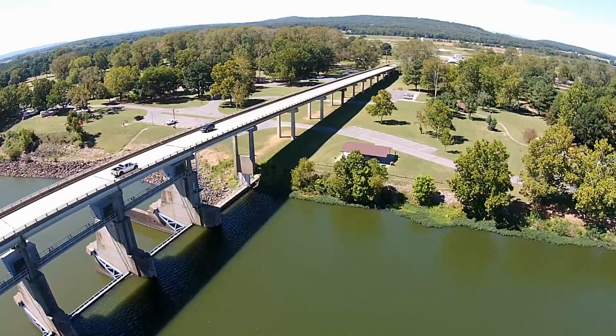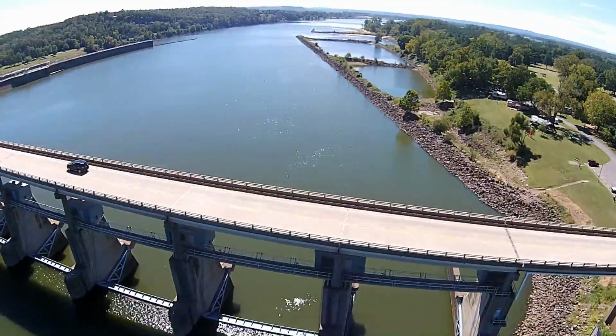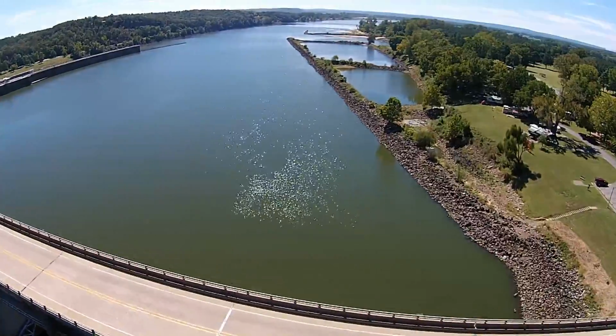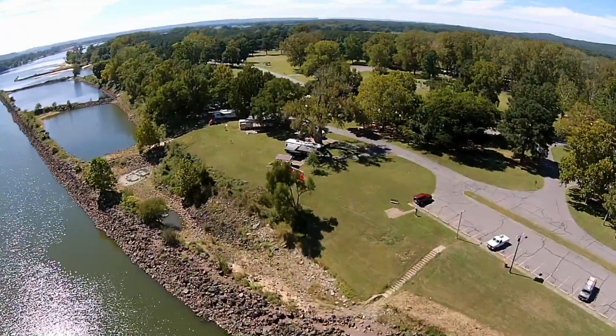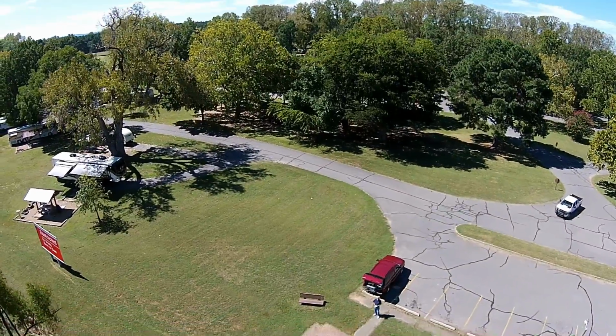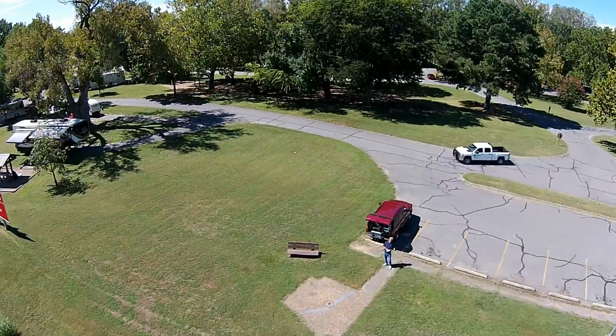This is the bridge going across the dam. My wife remembers a year that the river flooded so badly that they had closed that bridge. You could walk out and stand on it, and the water was only a few feet below the bridge. She said the entire structure was shaking the whole time they were out there.